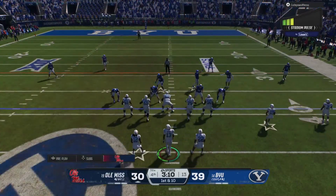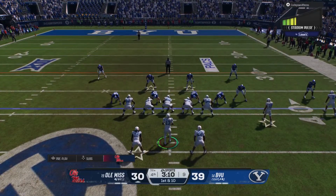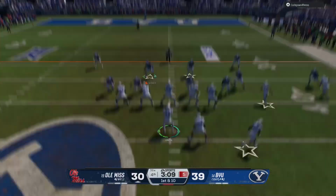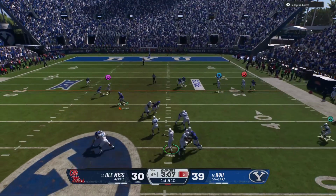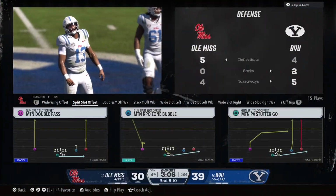The Ole Miss offense ready to go back to work. Not the day they had hoped to have, but when you are a ranked team, you are going to get everyone's best shot, and now let's see if they can pull this one out. Off the play fake on first down, the throw. Quarterback just flat missed it, incomplete.